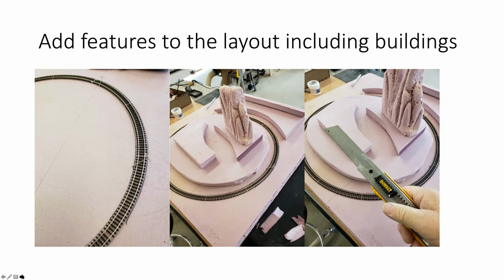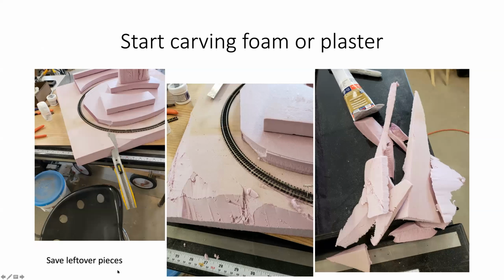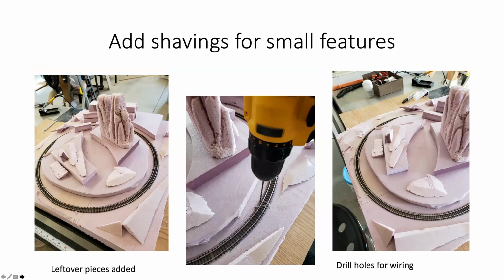On the next slide, I start cutting away. You save the pieces because you're going to use them again. And so I'm cutting and chopping into the foam, trying to create landforms. Go on to the next slide. There, I've taken some of the pieces I cut off and I've glued them back on.